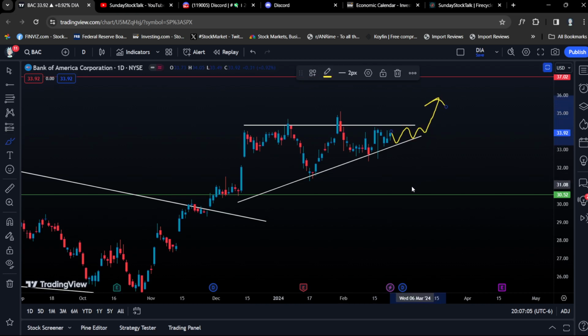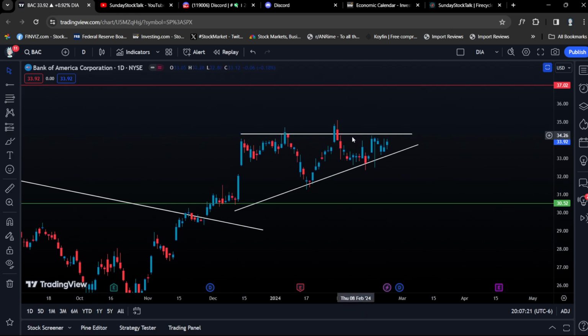So what makes an A+ setup A+ for me is how tight the setup is, because then we have our stop loss right here, and it's just getting squeezed. We're just getting a massive squeeze to the upside. So we're gonna have an amazing stop loss for Bank of America on the daily time frame. So for me, I'm just waiting for it to get tighter, tighter, and hopefully around March 5th, around next week, we can play Bank of America.